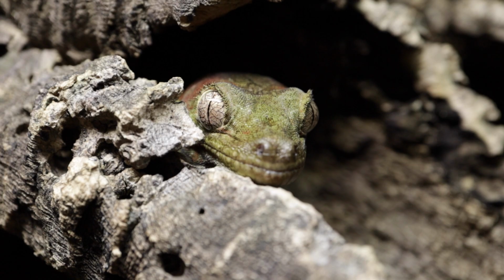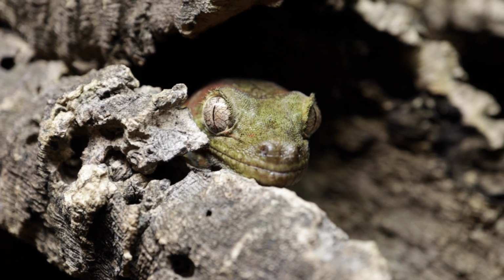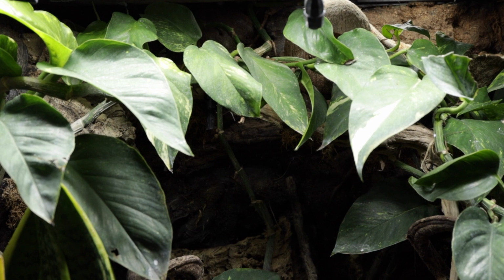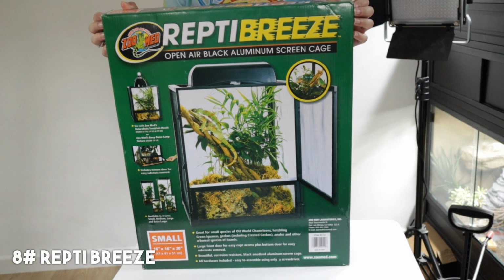Tip number 8, if your room is super hot, the fans aren't cutting it, and you're really struggling to keep your crested gecko, for example, cool, and you know you have a cooler room, but moving a glass tank is super difficult because they're so heavy, then you could try something like the REPTI Breeze by Zoomed.